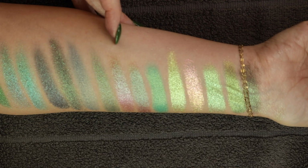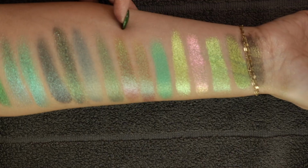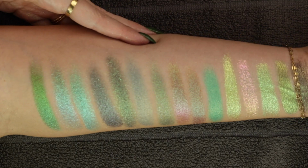But here you can see, especially on Asteria, like I said, when it's in with my warm shades, it looks green. I just never know what to do. Very pretty.